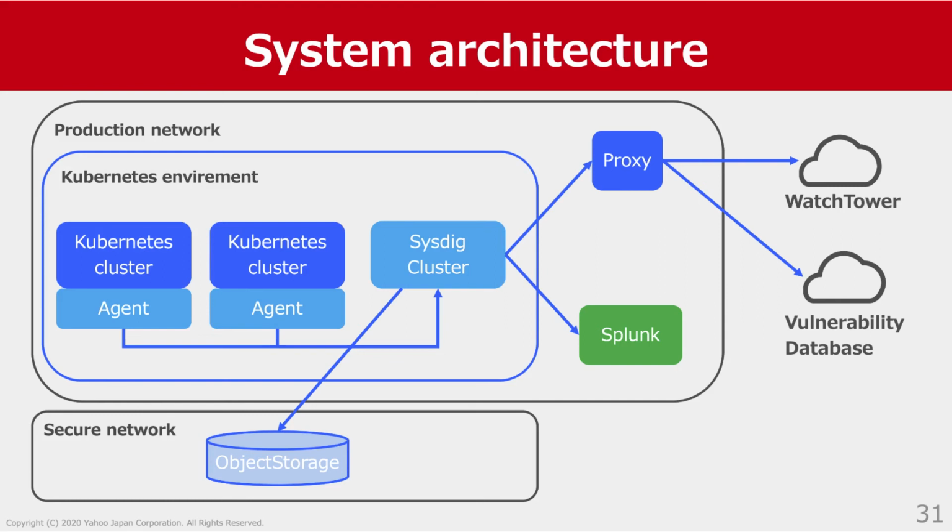Each Kubernetes node has a Sysdig agent deployed on it, and the Sysdig agent sends data to the Sysdig cluster. The Sysdig cluster is also deployed in a CaaS Kubernetes environment, where it receives information from the Sysdig agent and performs security checks. There is a proxy in the top right corner. Watchtower is Sysdig's SaaS monitoring mechanism, which gets its vulnerability information from the vulnerability database.